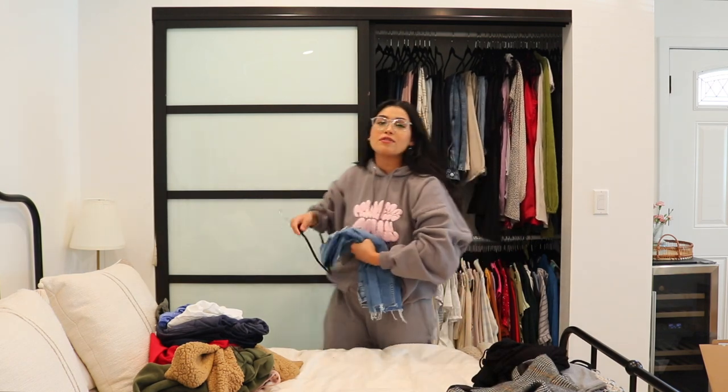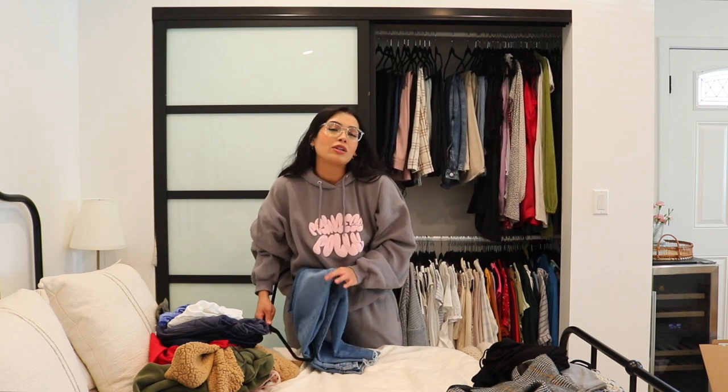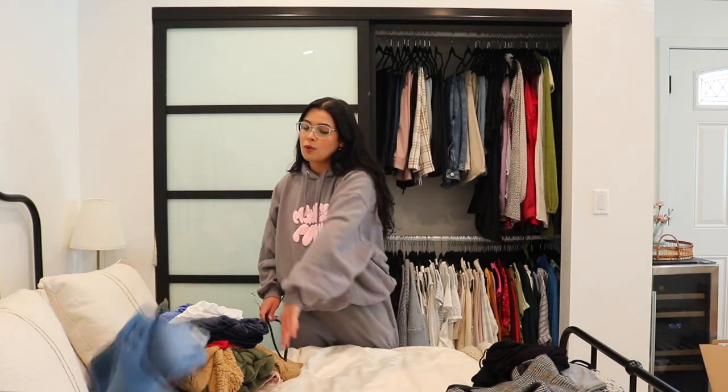These jeans haven't fit me in years, and I've been holding on to them because I keep on thinking, oh, I'm gonna lose weight, I'm gonna fit into them one day. No, I'm not gonna fit into them. So, away they go.